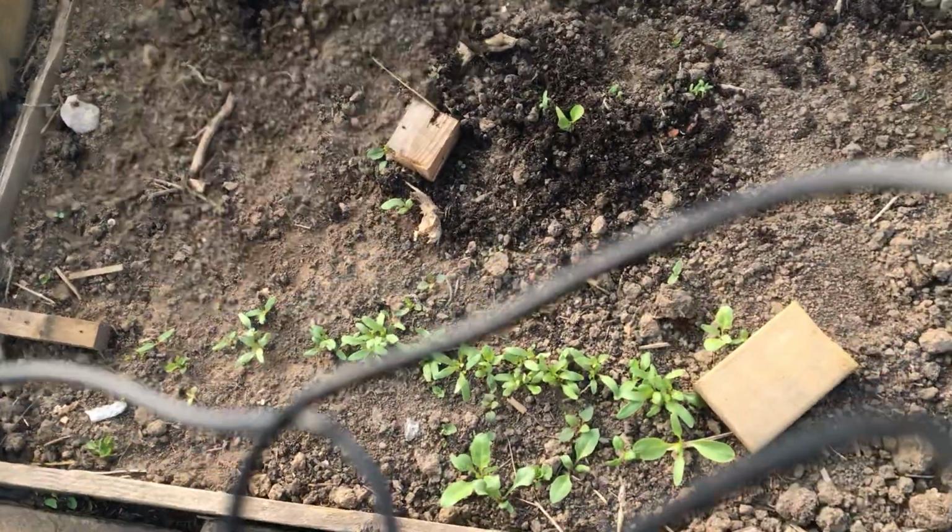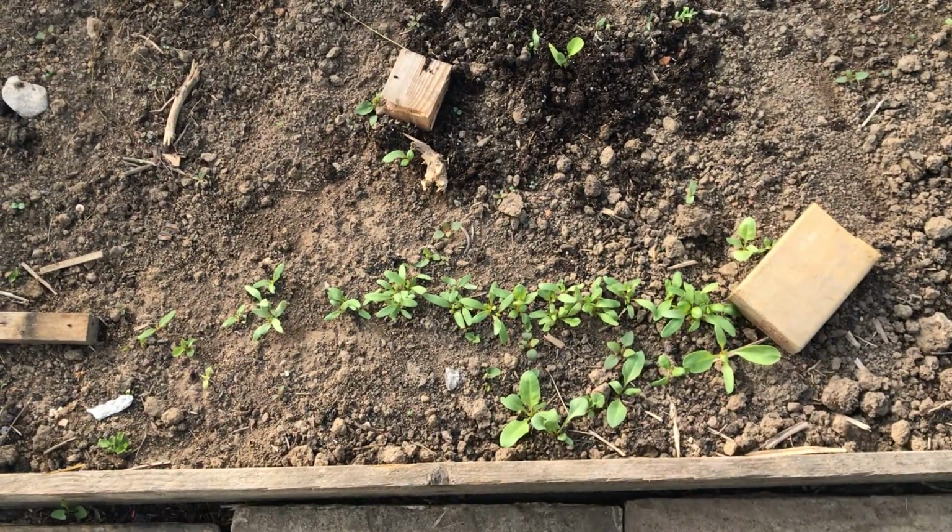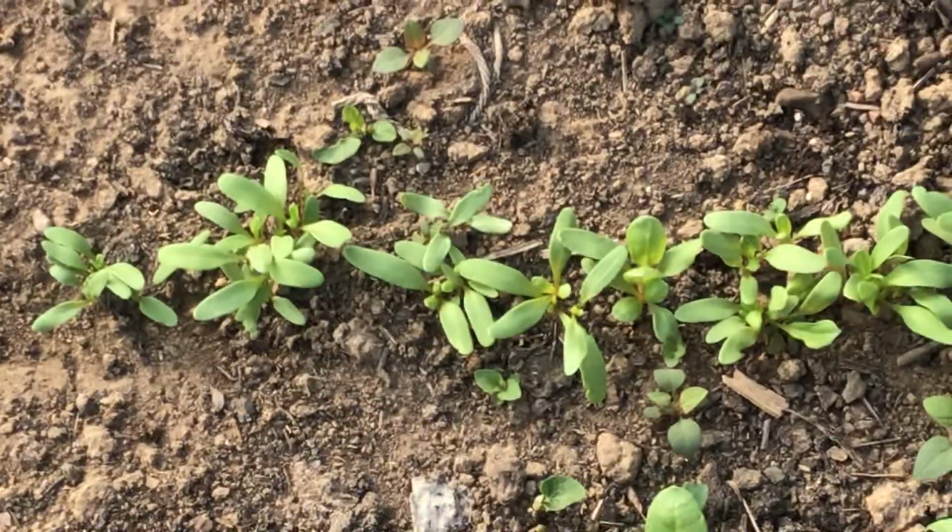And spinach coming up here, which I'll have to thin out, but looking very healthy.